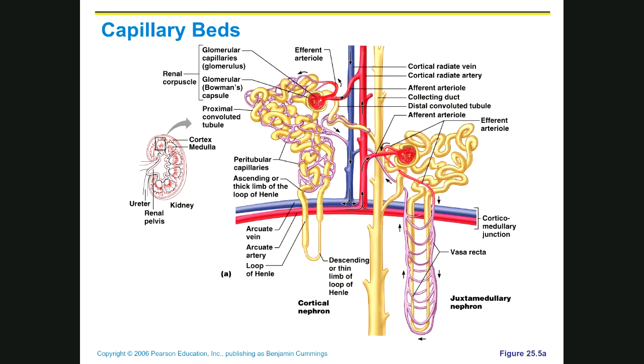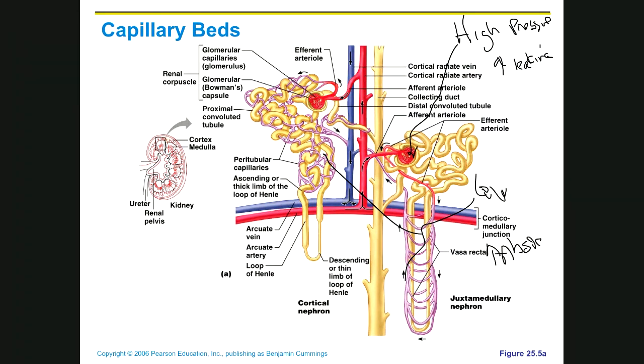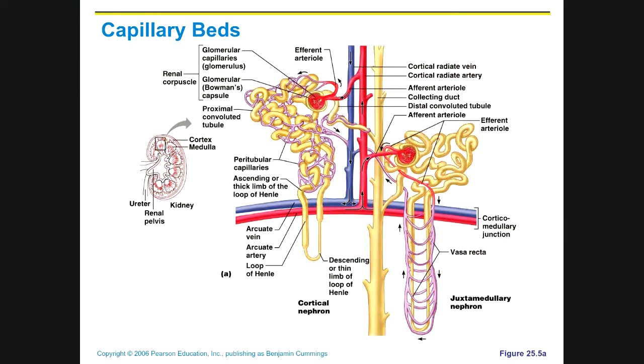So when we look at the two types of capillaries, they're different. These, high pressure. So we're going to get a lot of leaking. But these and these are low pressure, very low. And so what we're going to get, instead of leaking, is absorption. Does it make sense? Any questions?